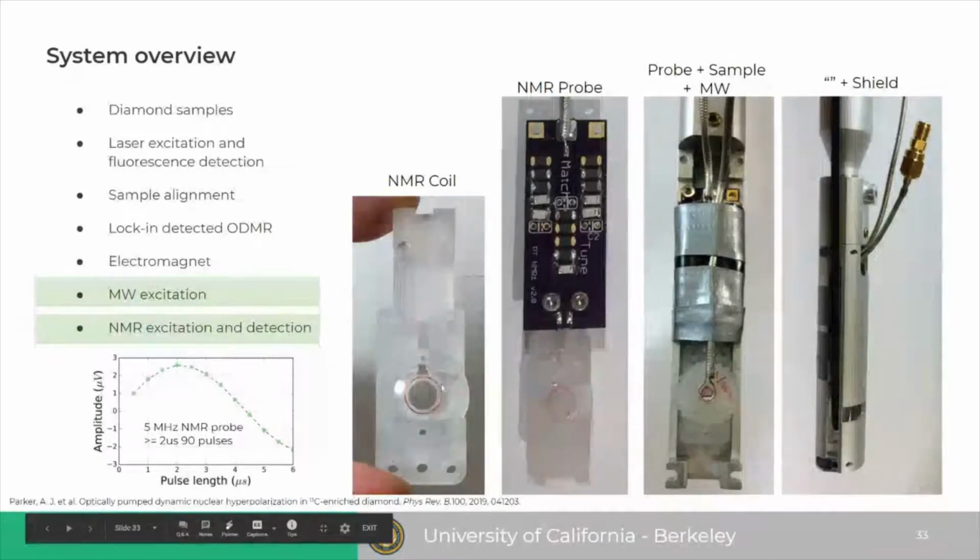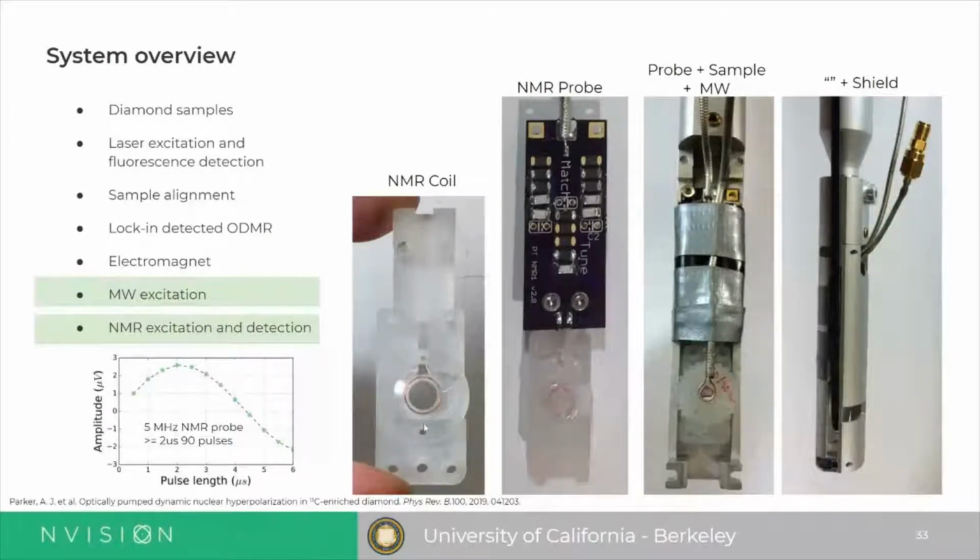So to start, we wound a coil around this 3D printed part. We embedded the wires in epoxy. This protects them and reduces any oscillations of the wires and therefore noise in your coil. Next, we attached this PCB board. It's a bit messy looking, but this PCB board was used as an alternative to these large tunable capacitors. If we did it this way, we could fit everything between the poles of the magnet.